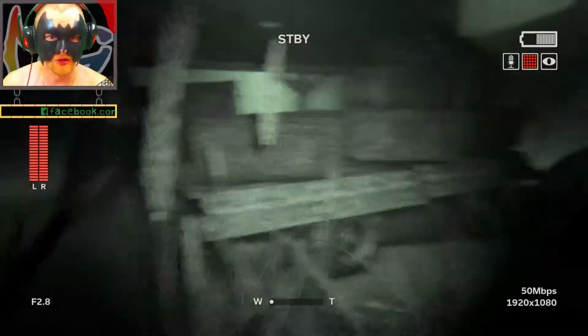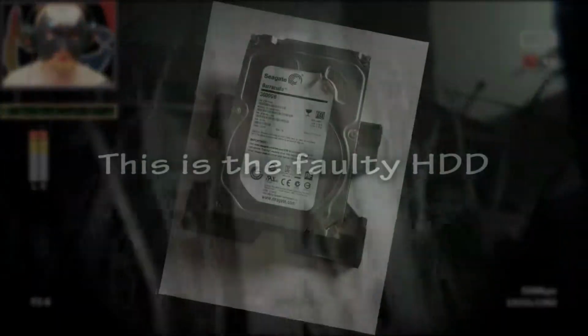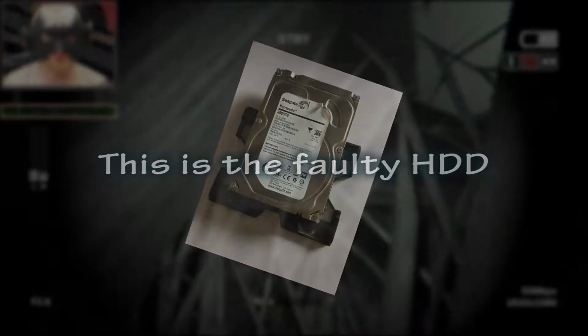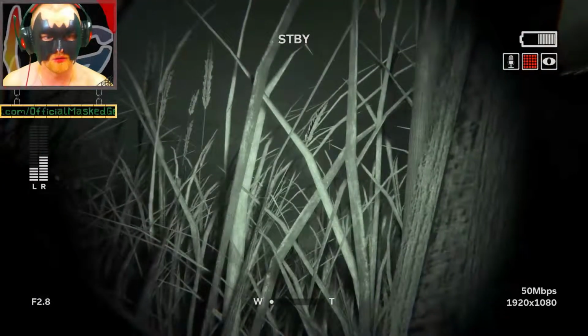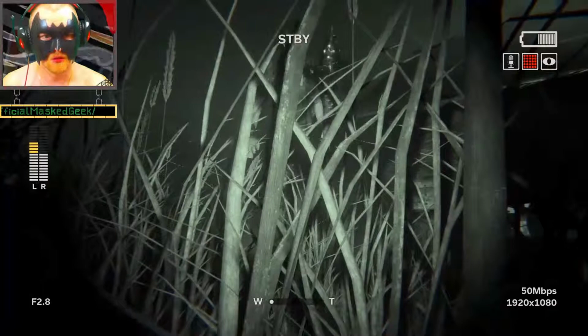But I did get an interesting email from one of the companies saying that what they believe has failed is the read-write head of the actual hard drive itself. So there's a very good possibility that the data on the platters themselves are intact. So it might actually be recoverable.